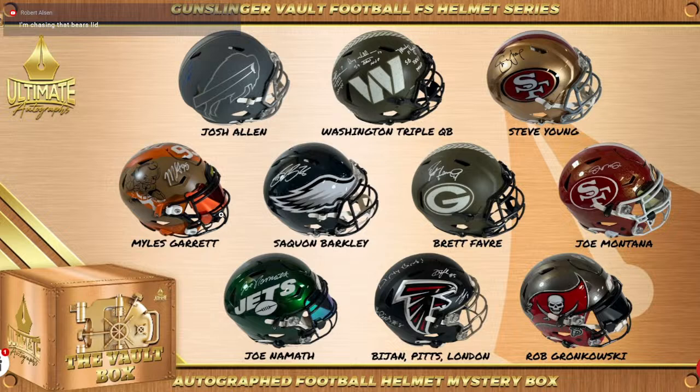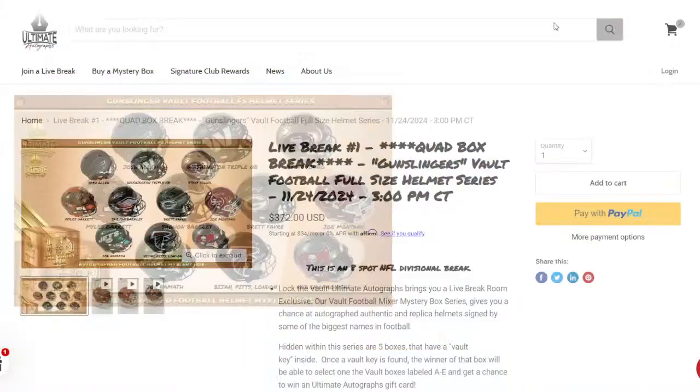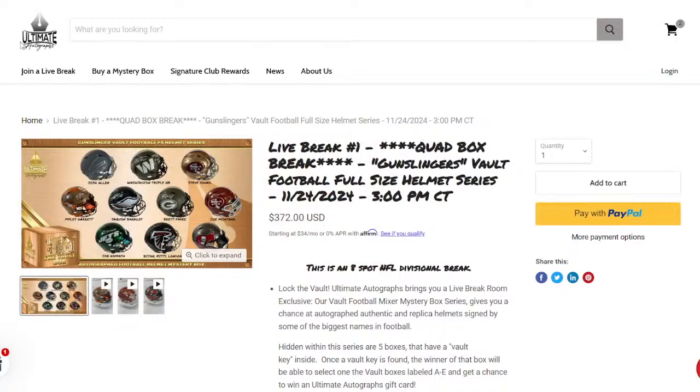Brett Favre, it is called Gunslingers after all, in the Vault on the Salute to Service, one of the best quarterbacks of all time. My favorite football player ever. My favorite athlete ever, really, Brett Favre. Love him. We have the triple sign Falcons: Bijan Robinson, Kyle Pitts, and Drake London. And that's why you get in the double and pair up that Falcons with a Buc, Rob Gronkowski on the Speedflex. Tampa Bay Bucs with the visor. Gronk, one of the best tight ends of all time.